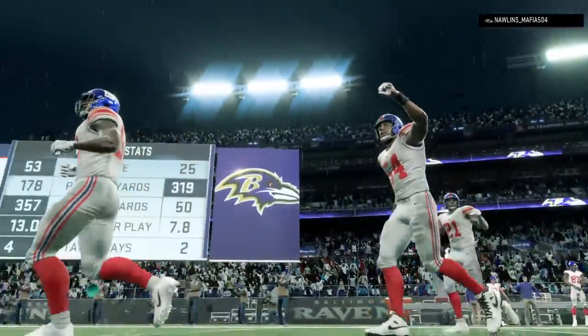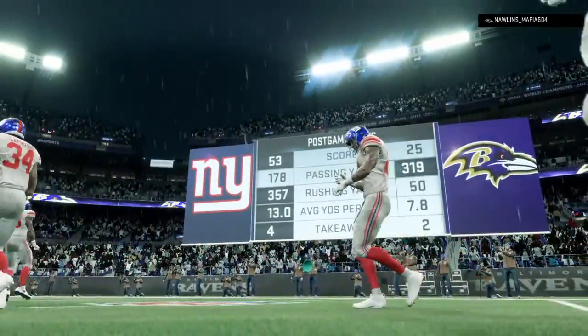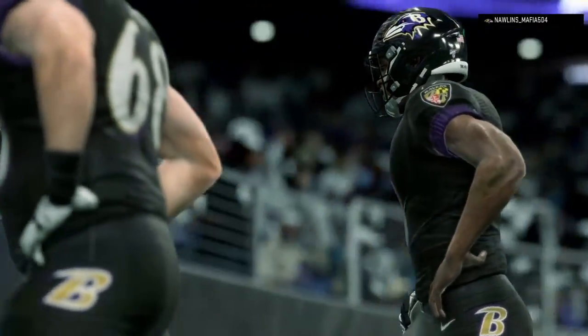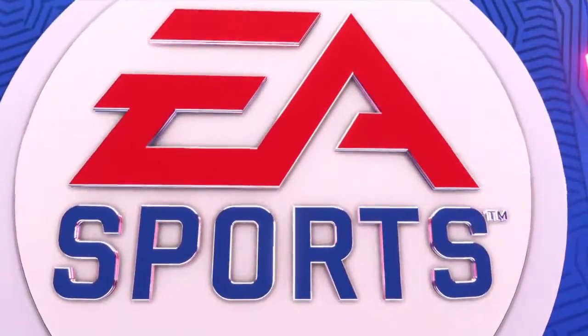So for the Giants, they're on a nice early roll as they move to 3-1 with a win here. And they'll get a few extra days to get ready for next week. Meanwhile, for the Ravens, they'll drop down to 1-3. And fortunately for them, they'll have the early bye next week as they return to action in Week 6.